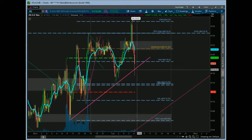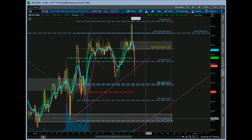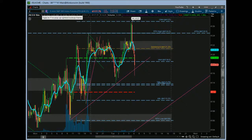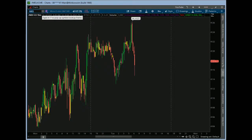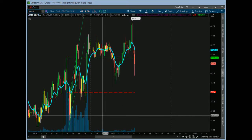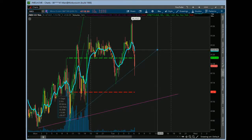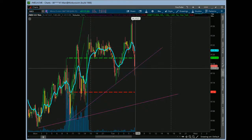If we continue to hold the geometric line, great. If not, if we lose that, we've got mostly key levels right here. We don't have a signal zone really until 4106. So definitely something to keep an eye on going into today. Same thing with the MES: just keep an eye on the geometric lines today. You've got one down here, and you have this from earlier. Right now it's holding, so we'll see how it goes going into the rest of the morning.